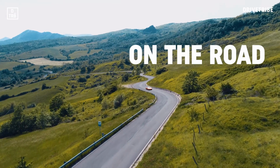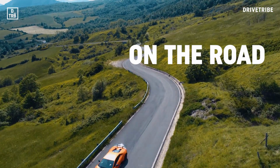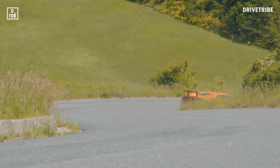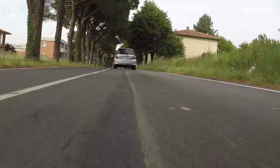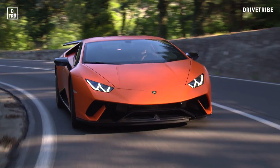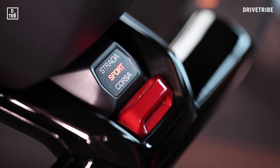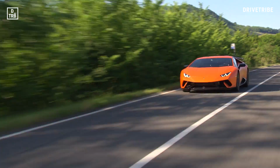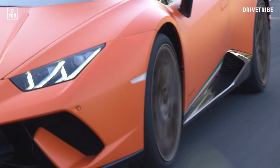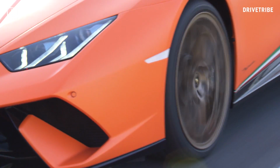We're heading for the hills and a favourite piece of twisting Tuscan tarmac. But in order to get there, we have to tackle towns and villages and all the sorts of rubbish roads that litter everyday life. Like the standard Huracán, there are 3 driving modes: Strada, Sport and Corsa. And in the tamest of those settings, with the help of the optional magnetorheological dampers, Performante proves remarkably placid.